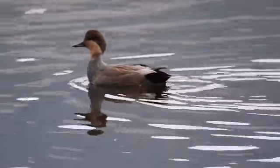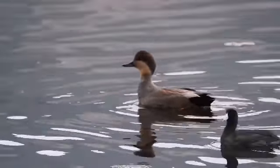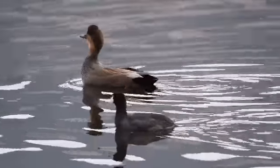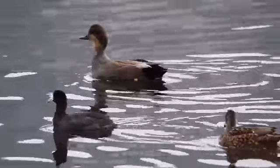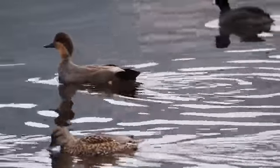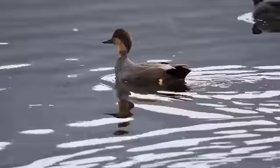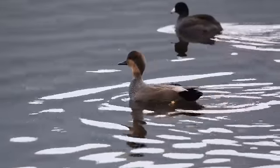Now, the other type of duck that we get here at this time of year is known as a dabbling duck. And here's an example of a dabbling duck. This is a male gadwall that is currently in its breeding plumage. And you can see it's bobbing its head like that as a female gadwall swims by. These males are beginning to court these females for the winter.